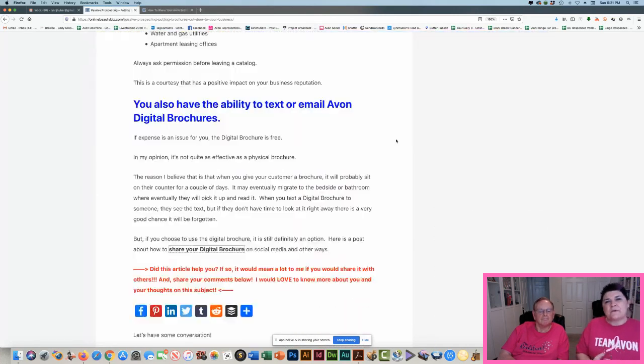We have 2 different brochures. We have the one that's the customizable one that has animation and all that stuff. And we have the one that you can go through page by page. I will fix this link so it goes to the post that shows you the difference between those 2 if you don't already know it. So check that back tomorrow and you'll be able to get it.